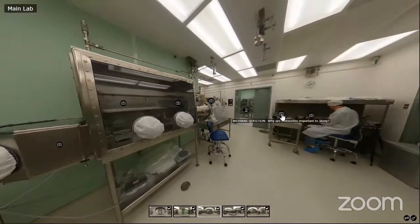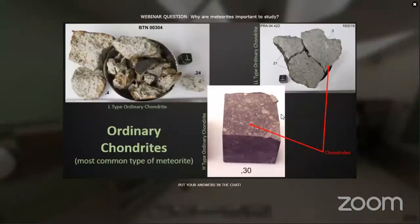I keep mentioning the word chondrites and chondrules. So ordinary chondrites are the most common type of meteorites. Probably about 85% of meteorites that are found on Earth are ordinary chondrites. The reason they're called chondrites is because they contain something called chondrules, and you can kind of see some of them in these pictures. There's a little one here, but really I'm pointing at this little one here and this one, but honestly, any of these round spherical shaped things are chondrules.